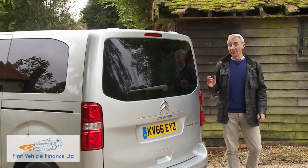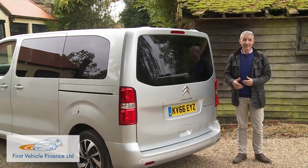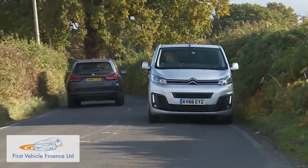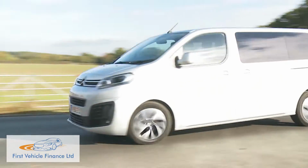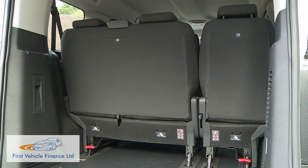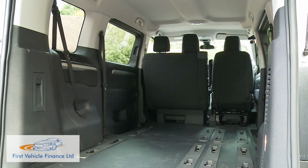The problems with this MPV, such as they are, tend also to be things that apply to rivals in the segment. You'll get plenty of body roll if you're running late and you start throwing this Citroen around. And if you want to take the rear seats out, you need to be strong of back if you can't enlist someone else to help you.